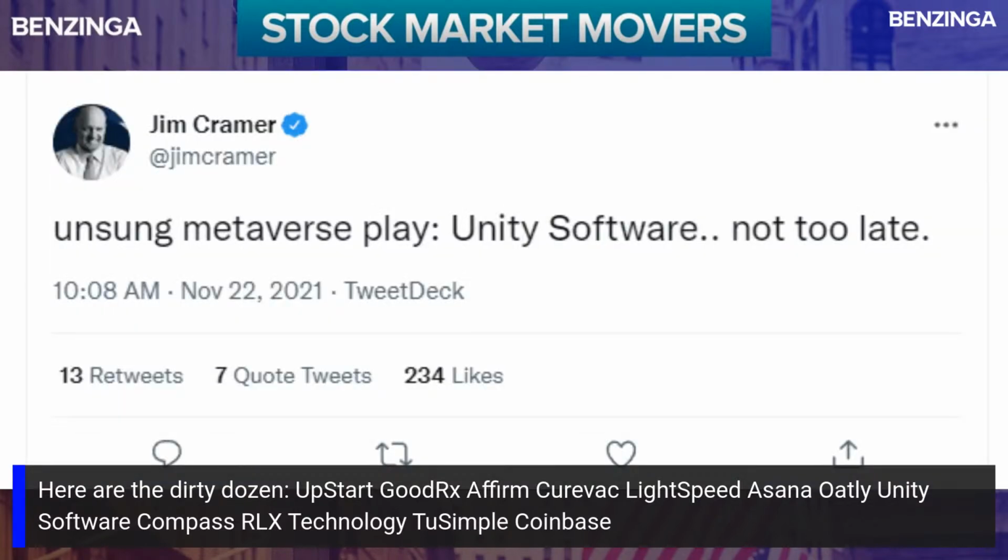And another one. Let's do one more, right? Let's do Unity. One of the plays that Jim Cramer called an unsung metaverse play: Unity Software. Not too late, he said. Well, he thinks otherwise now, but take a look at where Unity is trading at this time.